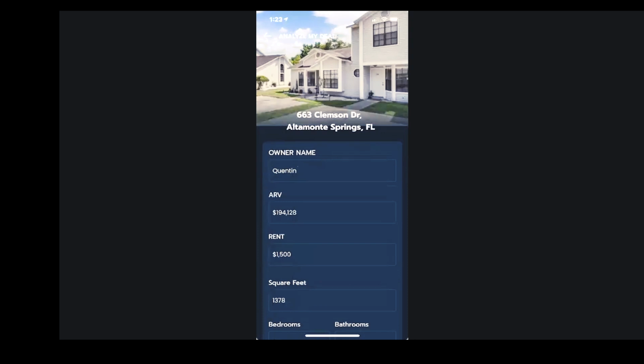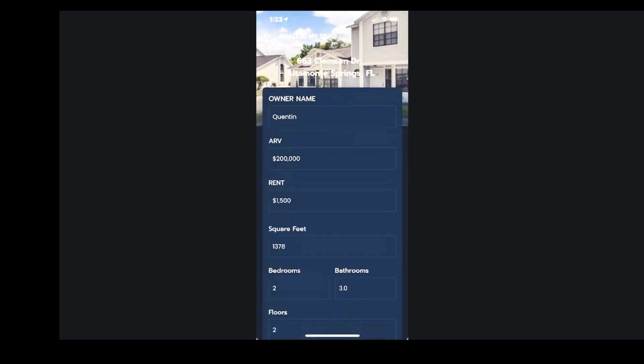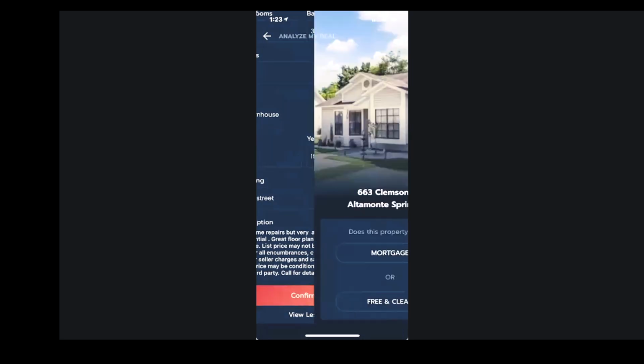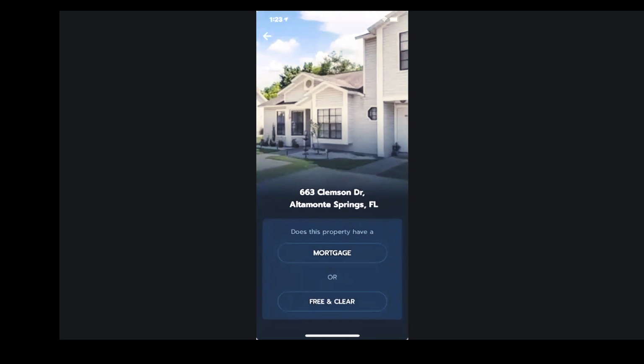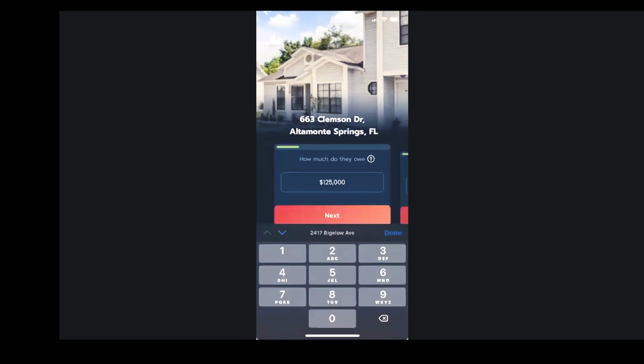Let's say this property's ARV is worth $200,000. It rents for $1,500. We're going to click confirm. Next, we ask ourselves, maybe this is a lead that you got from your cold caller, or maybe a lead that came into your CRM. Either way, you want to answer these simple questions. Does this property have a mortgage? The answer is yes. They have a mortgage of $125,000.